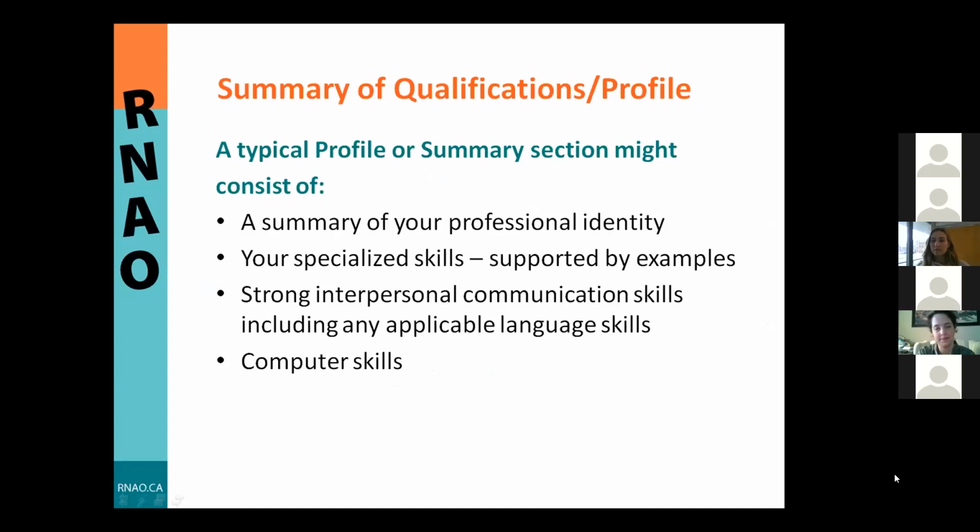Now, a profile is normally used for nurses who have many years of experience. In this profile, it's a summary of your professional identity. You'll emphasize your specialized skills and your accomplishments, with an emphasis on your expertise and specialty.